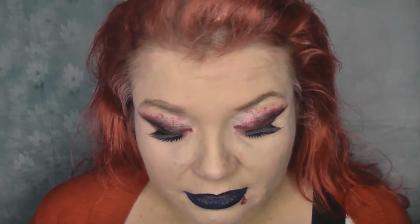But close up, I've got lashes on. I mean, I say that in a loose sense because, I don't know, they're attached. I can't believe I have lashes on. But that is the finished look. I accidentally put this on the wrong side. I can't believe it. It should have been on this side. Never mind. It's still a drop.